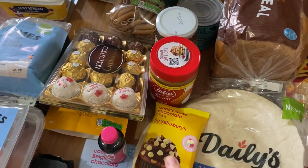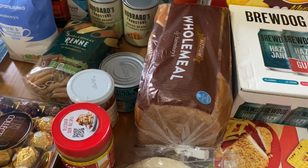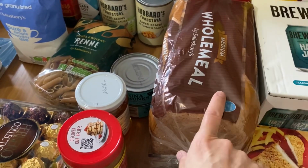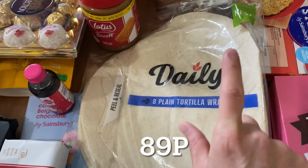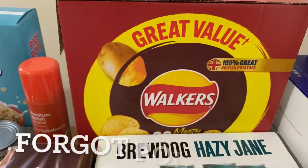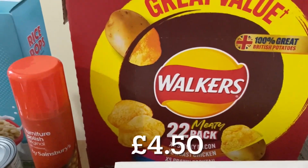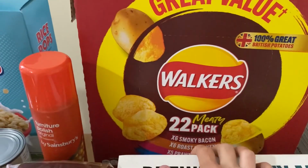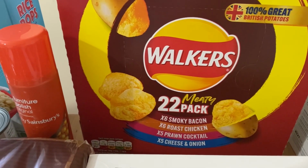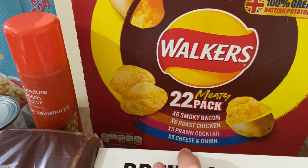And then the bakery, I didn't get too much. I've still got a 50-50 loaf in the freezer, and also some panini rolls that I got reduced. So I've just picked up a wholemeal loaf and some wraps for a dinner. And then I've also got a big box of these Walker's crisps. So you get 22 in there: 6 smoky bacon, 6 chicken, 5 prawn cocktail and 5 cheese and onion.